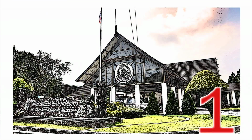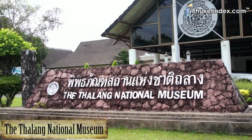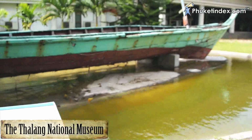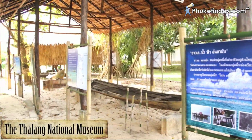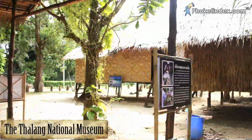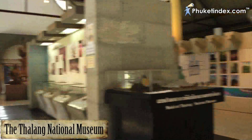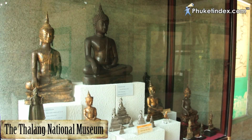At number 1, the Tang National Museum. The Tang National Museum is the national museum of the Phuket province. At the beginning of the 1790s, Phuket was an important factor in the protection of Thailand's independence from the invading Burmese. 2 Thai heroines repulsed the Burmese army from Thai territory. The place where the Thai army withheld the Burmese was at the city of Tang on the island of Phuket. It is from this historic event that the museum takes its name of the Tang National Museum.